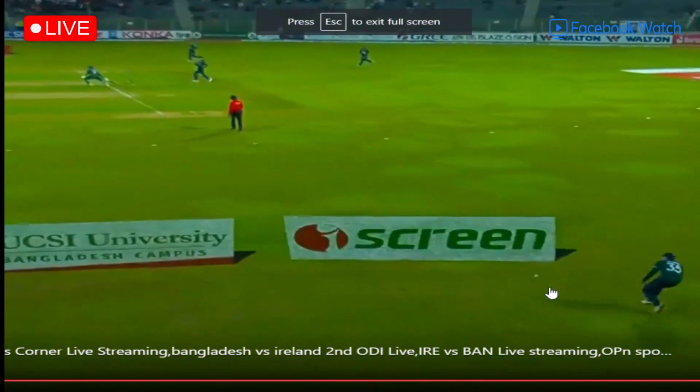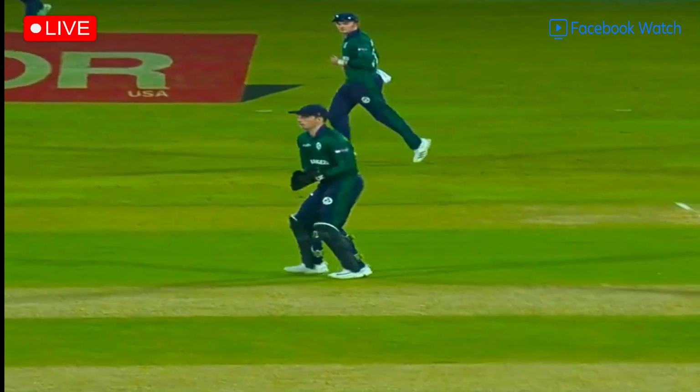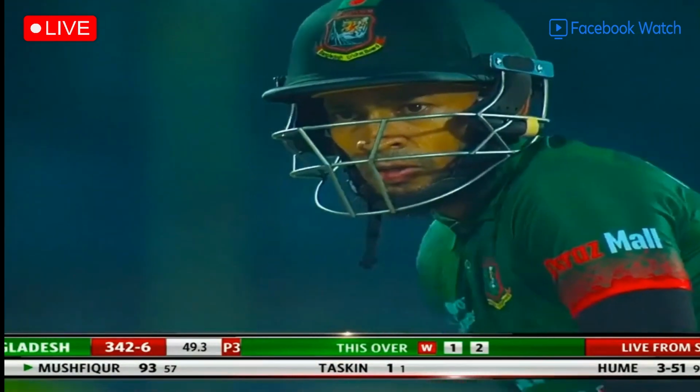Two. Gets closer with those 2 runs. 9 to 3. Mushfiqur Rahim. 3 balls left in the innings. 3 balls to get 7 runs. Ball would come in pretty handy now.